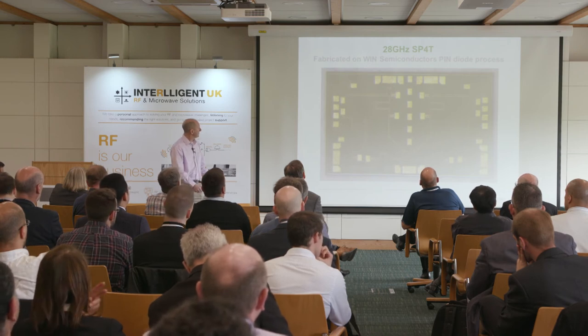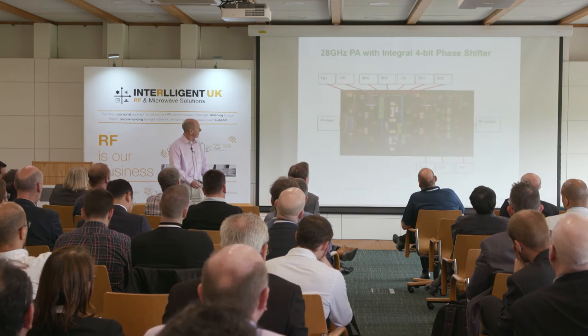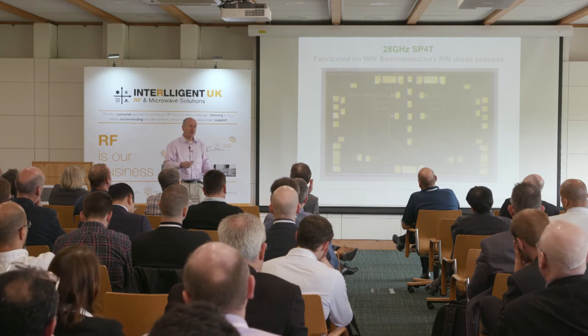This one is a 28 gigahertz SP40. This is fabricated on Wind Semiconductor's pin diode process. It's just about released. We had some advanced access to it because we have a good relationship with them. And you can see that we get a loss here around about 1 dB. Nice matches. And just going back, the benefit of the pin diode is that it's a vertical structure, P-I-N, and you end up with a lot lower capacitance. The other thing we've done here is we've got a shunt-only design, which helps us keep the losses down. So that's why we're around about 1 dB.